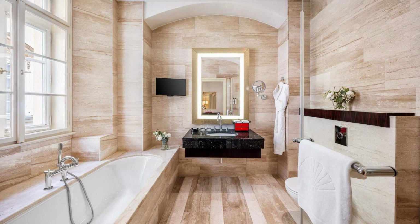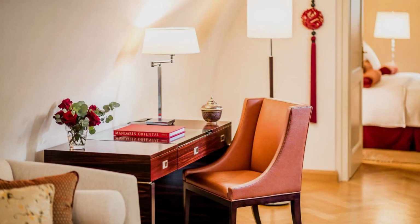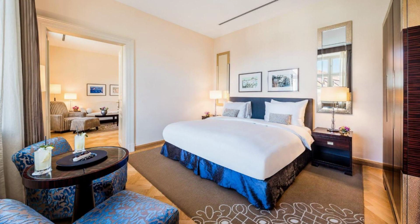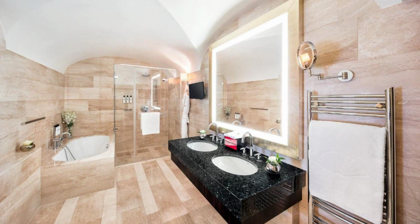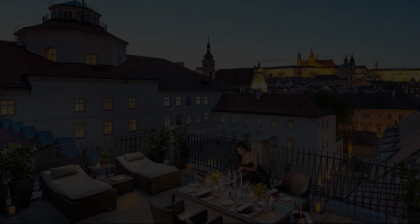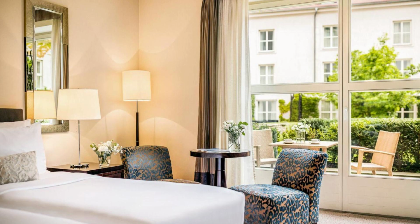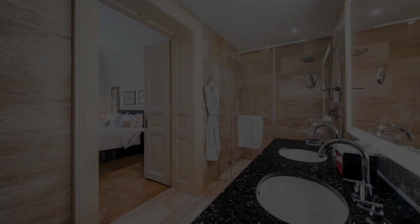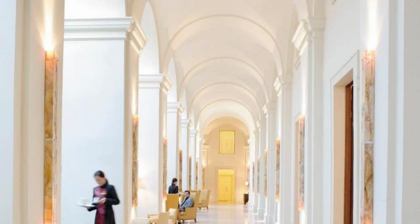The hotel accepts major credit cards and reserves the right to temporarily hold an amount prior to arrival. The check-in time of this hotel is 3 p.m. and the checkout time is 12 p.m. Guests are required to show a photo ID at check-in. Several deals and offers are available online for this hotel, along with various meal plans and payment policies.